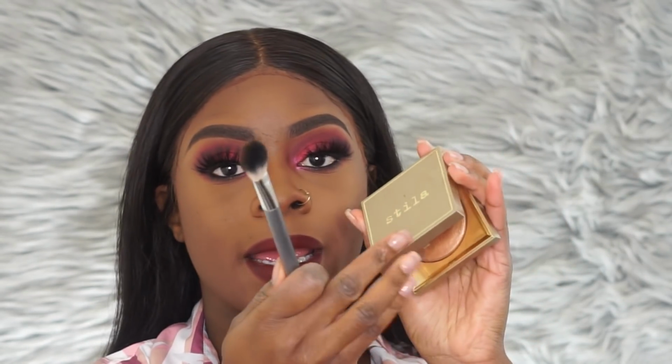I'm going to be applying the Stila bronze highlight. It's like my perfect go-to. I always use this highlight.